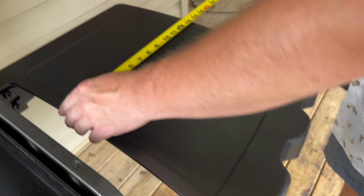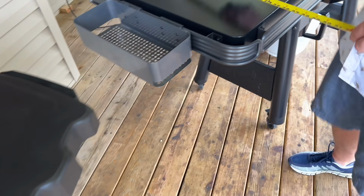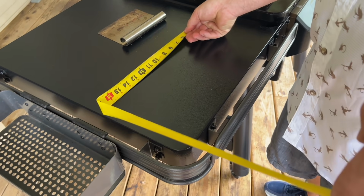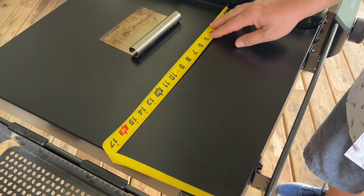And then these are handles. We can get to that in a second. We talk about the griddle, it's 13.5. So 20 by 13.5. This is 22.5. It's one of the largest shelved units we've ever experienced on a griddle. And this is 17.5. Okay.